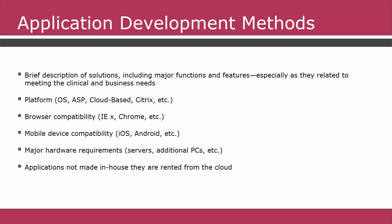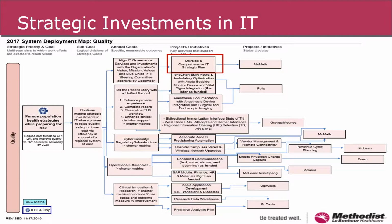Ensure that the IT technical questionnaire has been completed and reviewed before submitting the presentation and requesting time on the TEC agenda. Applications are not made in-house; they are rented from the cloud for Methodist. Next, we talk about the strategic investments in IT.